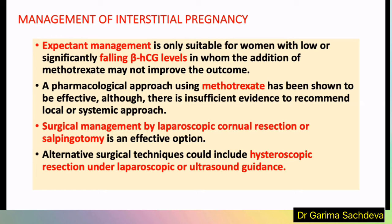If it's a low beta HCG, you can think of expectant management. You can try methotrexate if again the beta HCG levels are low, or if it's high and the patient is unstable, you can also go for surgery. So all three options are available. As an alternative surgical technique, because it's in the interstitial portion, a hysteroscopic resection under laparoscopic or ultrasound guidance can also be done. So you put a hysteroscope inside, reach the interstitial portion and remove the contents. So that also can be done.